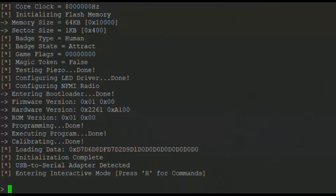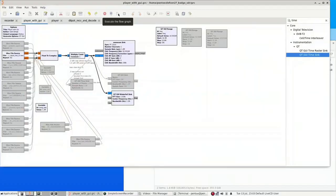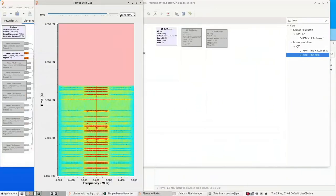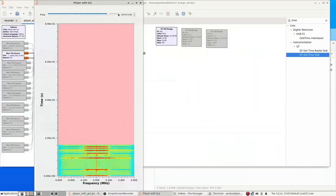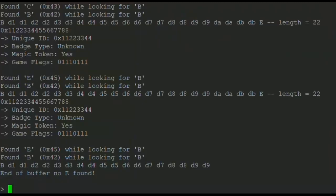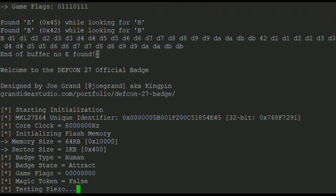So here the buffer is full. I'm going to empty the buffer. I switch over to GNURadio and start playing the packets as fast as I possibly can, a little faster than the display can keep up with, and completely fill the buffer. And the video glitches out for no apparent reason. And then we go over here, receive the packets, and it crashes.